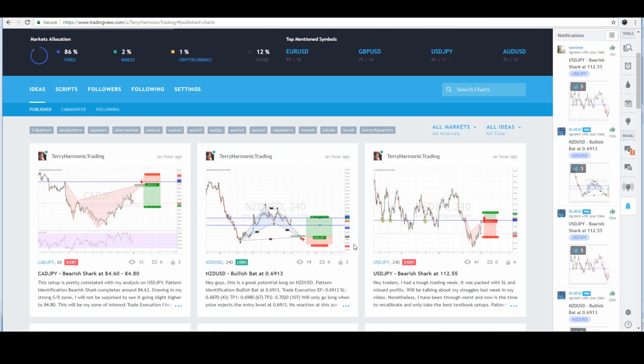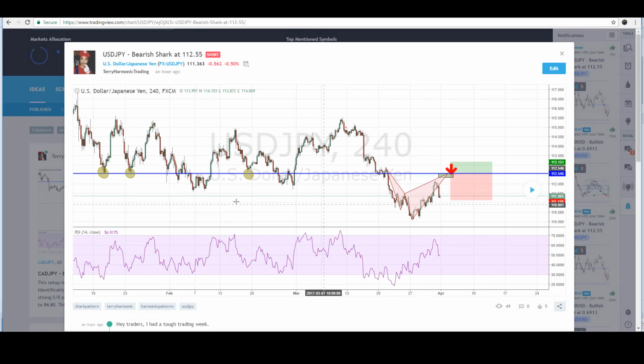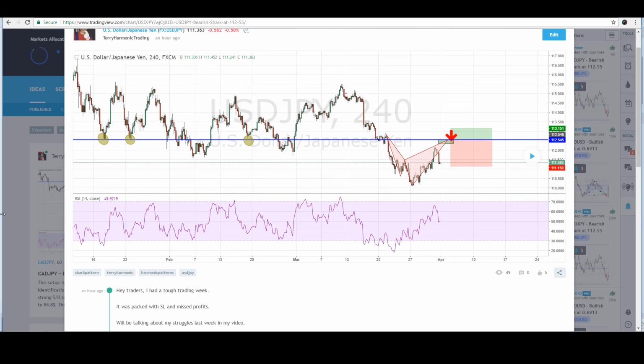Okay, so previewing next week, the 3 setups I want to talk about. Dollar yen. What I see is that price is nearing a critical support resistance zone. I see a bearish shark that's going to complete around 112.55. So next week, I hope that dollar yen does one more leg up, hits the 112.55 level, and once it's rejected with a pin bar or candlestick reversal, preferably with an RSI divergence, I'll be entering somewhere close to that zone. If there's no reaction and price just bursts straight above the PRZ, there will be no trades on dollar yen. The profit target and stop loss is all here, and you can read my post to get the idea.